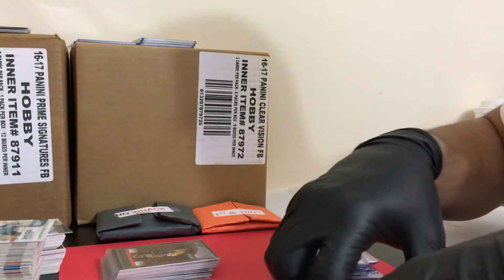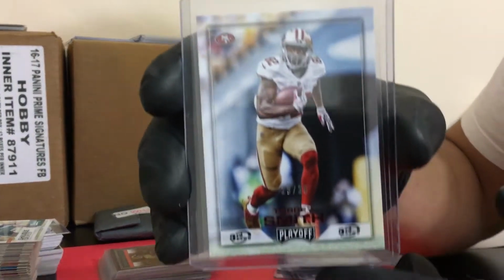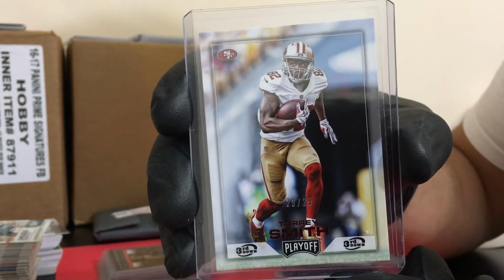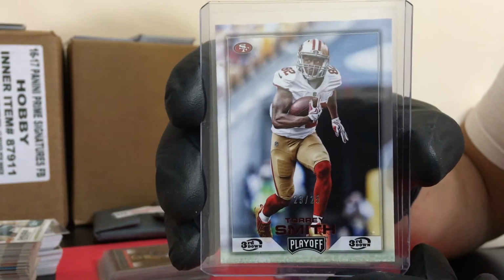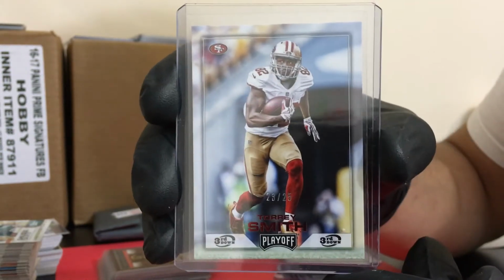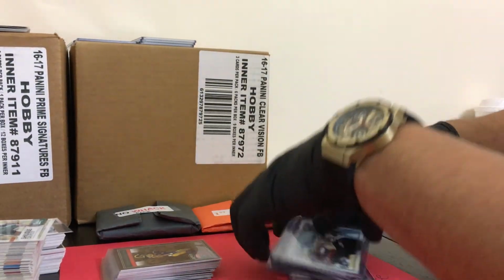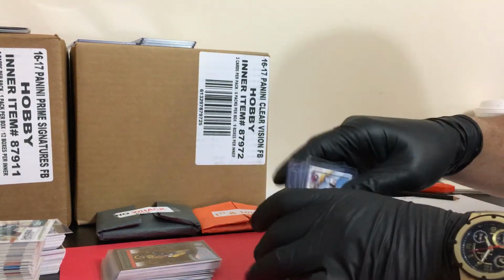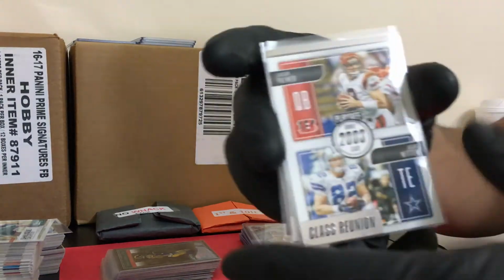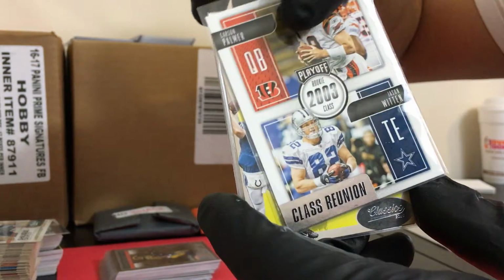Nice. And lastly, on the just serial numbered side, we did Torrey Smith, 23 out of 25. This came in the Playoff as well. Current Eagle, but we'll be going to the 49ers, this card. 23 out of 25. Nice card there. And before I go over the big hits, let me quickly recap. I also did randomize the random inserts, and those are going to be going to this one. This is going to be going to Brendan.